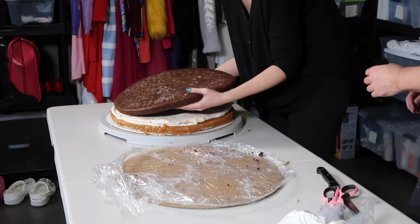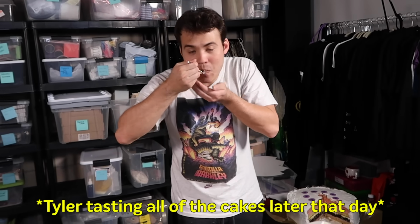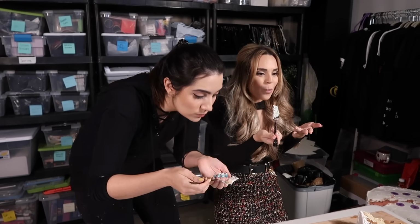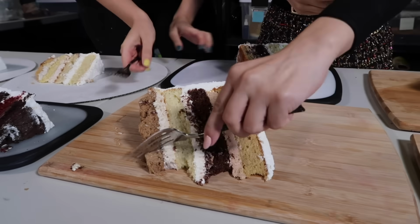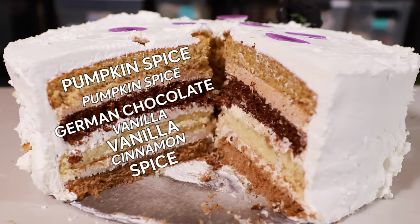Regardless if this one tastes more like chocolate or like peanut butter, it's pretty good, and Tyler agrees. That is awesome. You went ham with the peanut butter, and it's paying dividends. Overall, a lot of the sections of the franken-cake do actually taste really good. In particular, the 14-inch Spice and Everything Nice tier is a real winner.